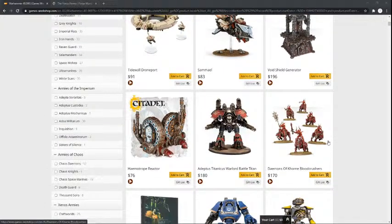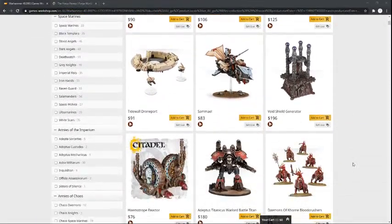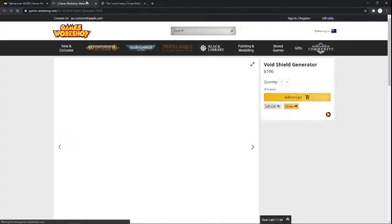Hang on, the Adeptus Titanicus Warlord Battle Titan is on made to order? What the hell? Blood Crushers, Hematrop Reactor, Void Shield. Why are these things on made to order? Funny story, the Void Shield Generator. I believe this one is plastic.